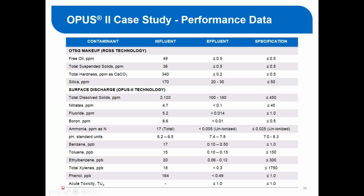So these are the results we got going to the steam generator. These were the specs we needed to meet, and we easily met all of them using the technology to remove free oil, suspended solids, hardness, and silica. And this is the rest that's going to the creek, where we're further using high pH RO and the post-treatment that I showed. We're meeting the stringent limit on boron, less than 0.5. We're getting pretty much non-detect with double pass high pH RO for ammonia, as well as benzene.